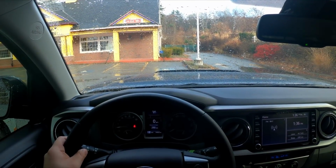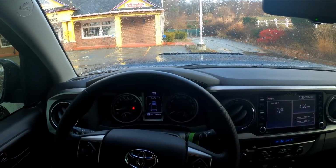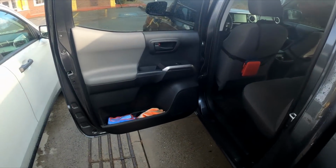I could definitely do short drives, but anything over an hour, hour and a half, and I would probably start to get cramped, tired, and would need to stretch out. And the same range is true for the rear.